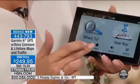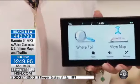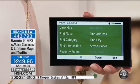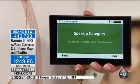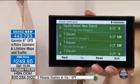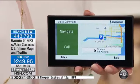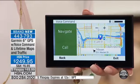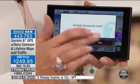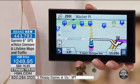And here's the thing. I'm going to just turn up the volume, and let's just play with it a little bit. Let's just show you exactly what that voice command is all about. Okay. Voice command. Say a command. Find category. Speak a category. Gas. Searching for gas stations. Oh my gosh. Select a line number. 2. Would you like to begin navigation? Yes. So there you go. We're simulating, of course, because we're inside. It immediately starts talking to you.